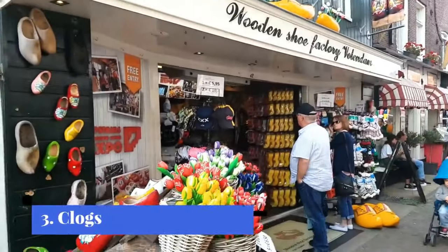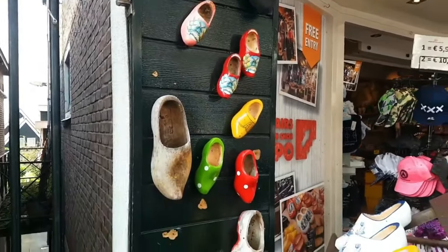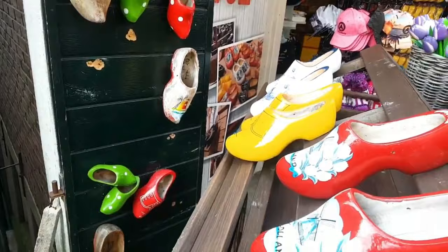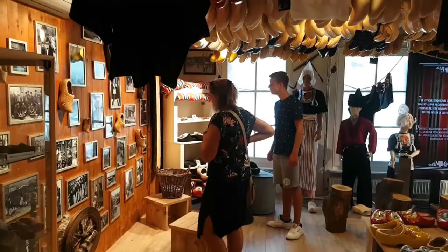Clogs are wooden shoes that Dutch people used to wear. Even nowadays, from time to time, you can spot people still wearing them. I already spotted two men wearing clogs twice at the airport.